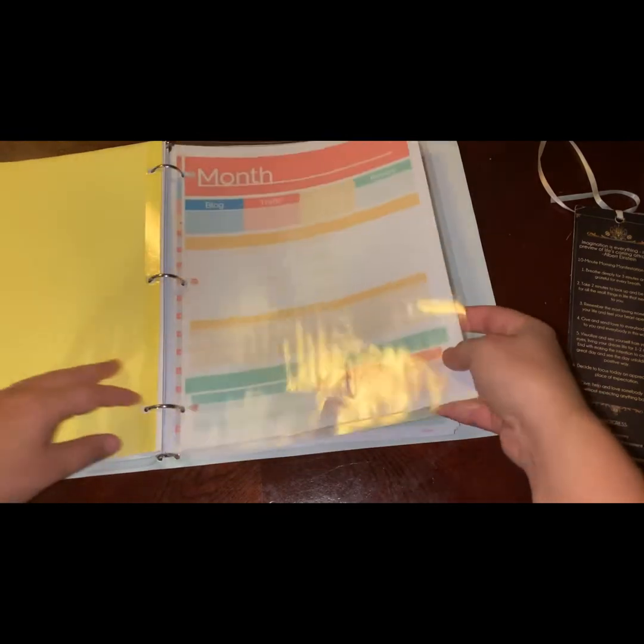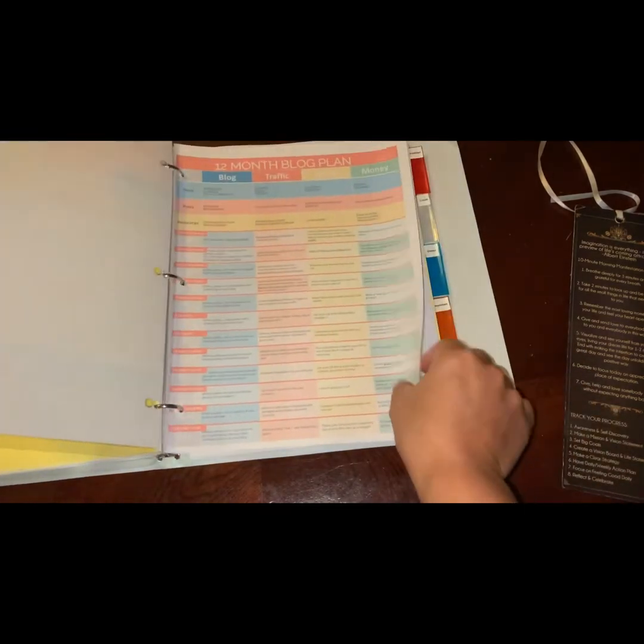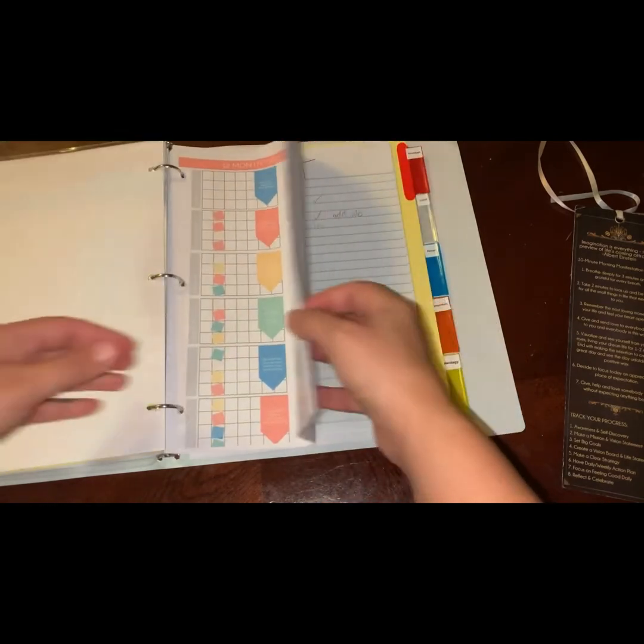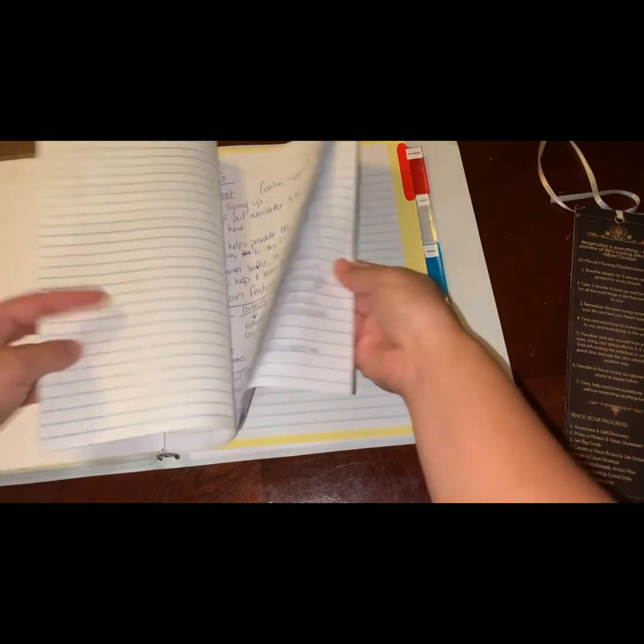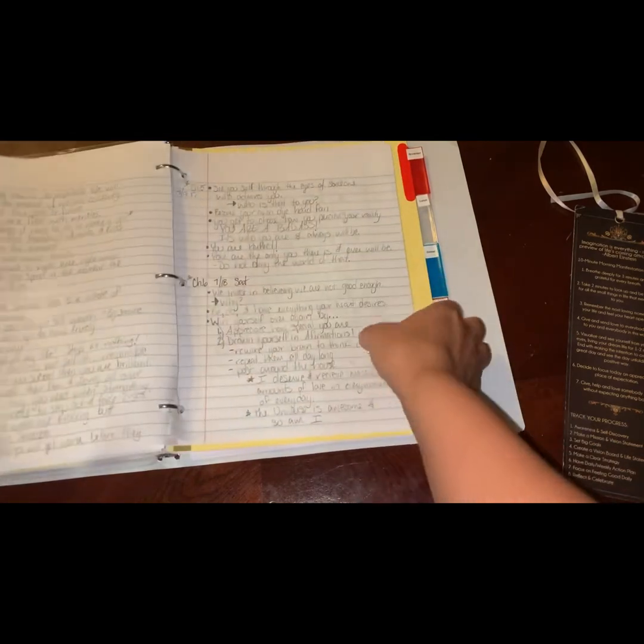The next one is my blog stuff, because I also do a blog. So this is another laminated sheet I have with topics to post about. And of course, some more notes. I just have lots of notes in here.